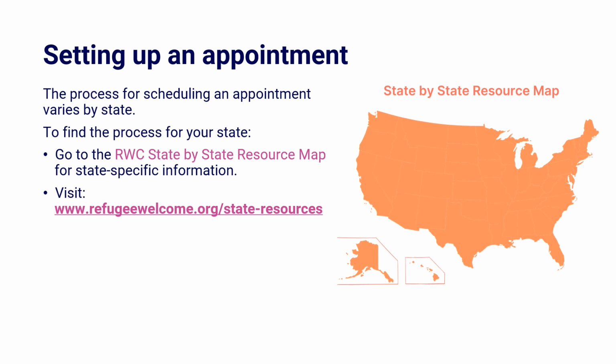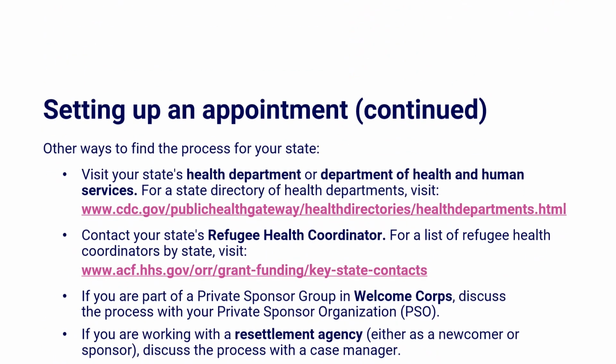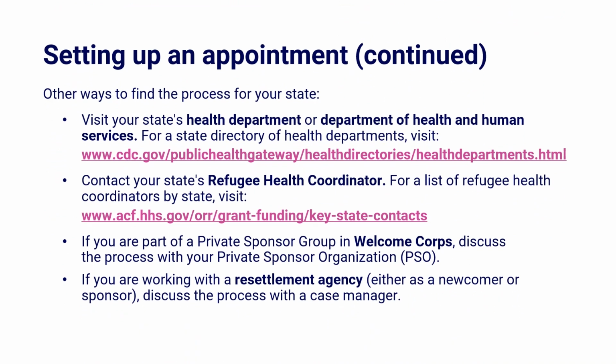Go to the state-by-state resource map on the RWC website for state-specific information. Visit www.refugeewelcome.org/state-resources. Here are some other ways to find out how to schedule the screening in your state. Many states have websites hosted by the State Health Department or Department of Health and Human Services with information about the domestic medical screening. Visit their websites for information.